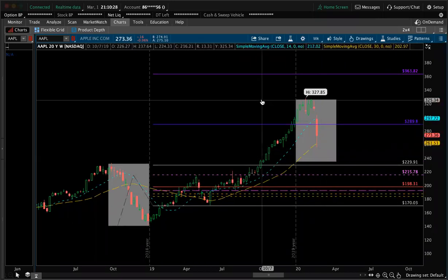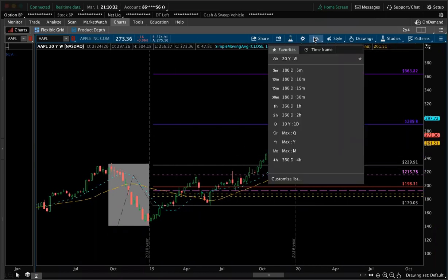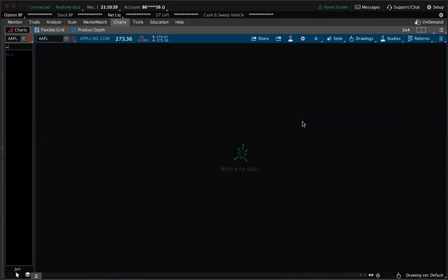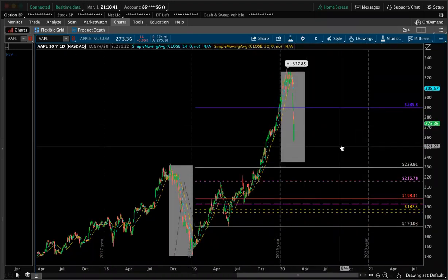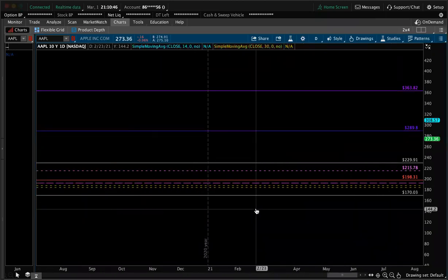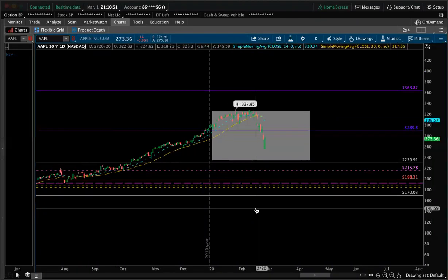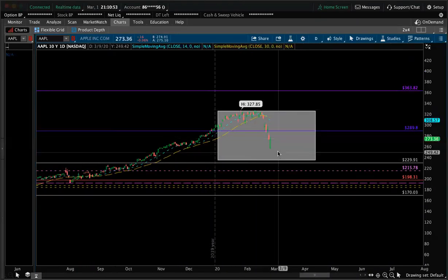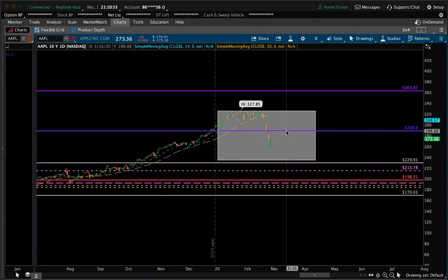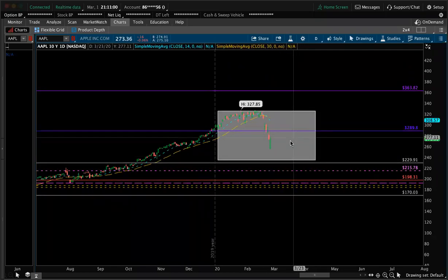Retest that 261. Wherever Apple is at, depending on how we open on a weekly, we're gonna be short or long depending on where it opens up. If it gaps up, we're gonna be short. If it gaps down, we're gonna be long. Because we're gonna have to get a vacuum soon to the 14 SMA just to reject it. So we're gonna probably get a gap up, no, a gap down.